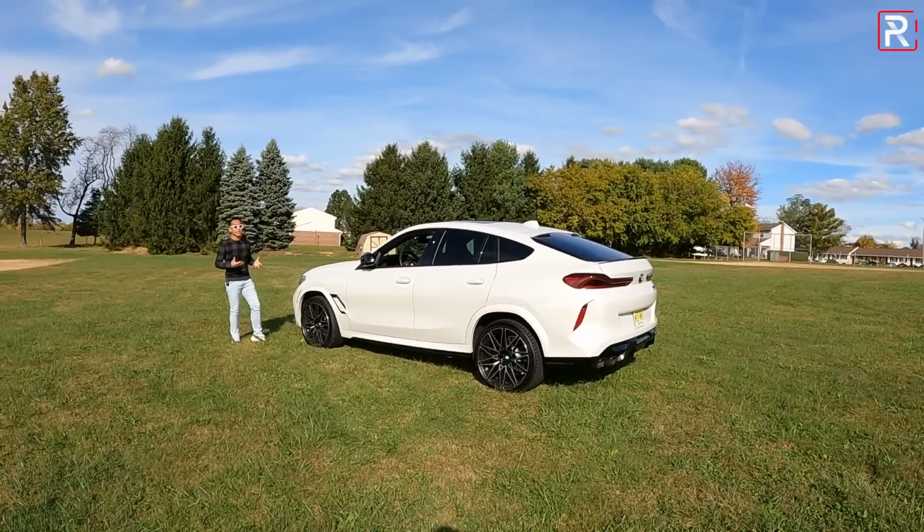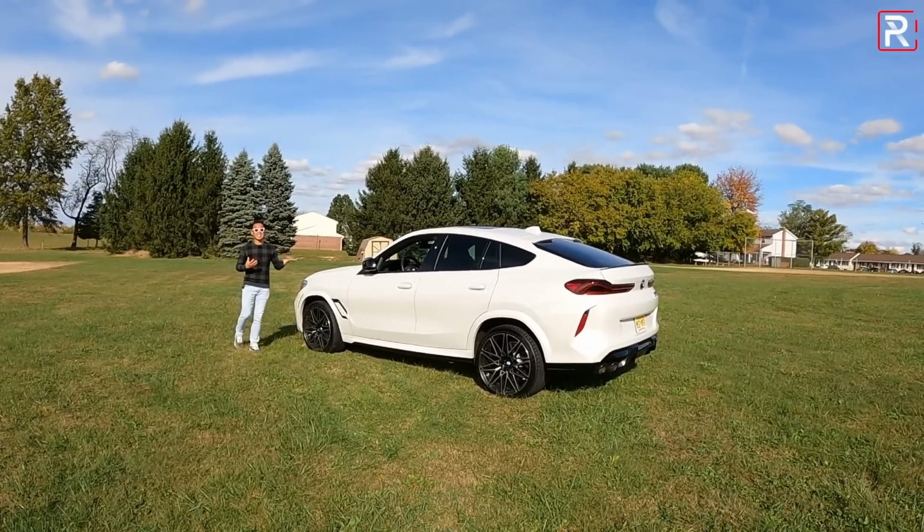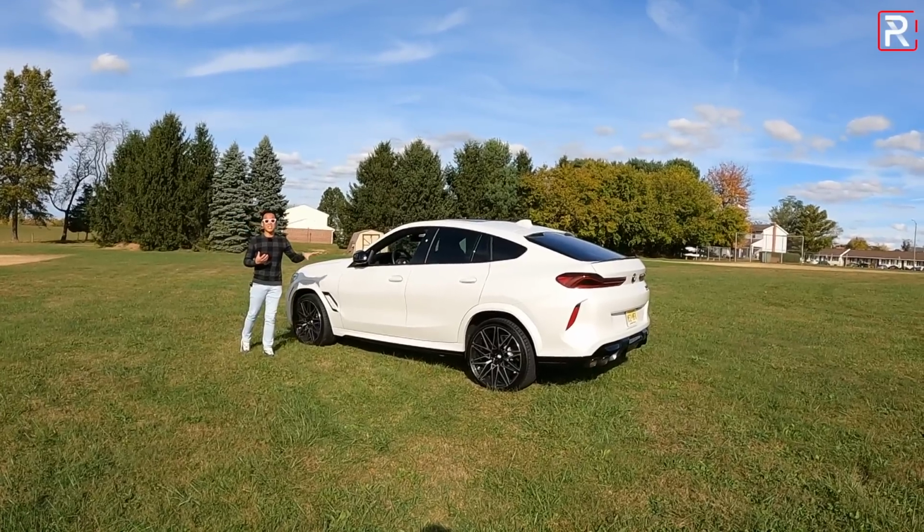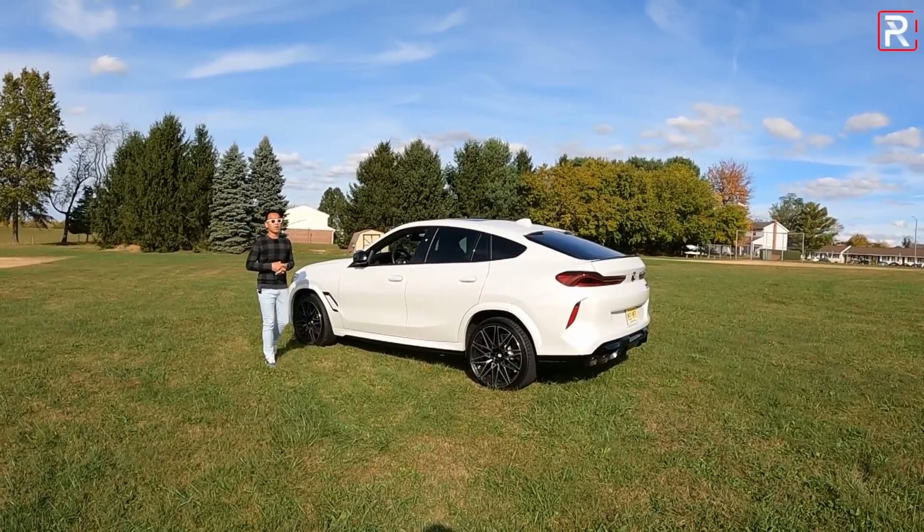So this is a segment that continues to grow, and BMW says the M version accounts for about 30% of the total sales for the X6. So this is a huge moneymaker for the company.